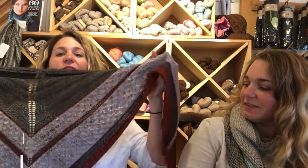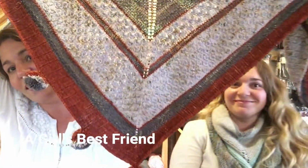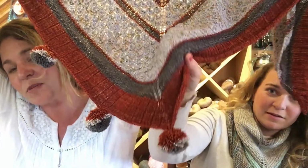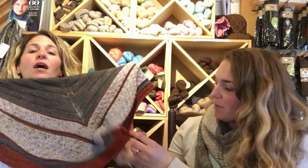So here we go. This is A Girl's Best Friend Shawl. Here it is, with pom-poms. So I have a question about the pom-poms. First thing I want to say about this is, I love how you did the pom-poms with the colors.